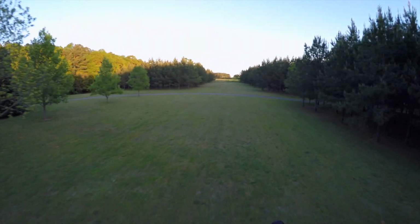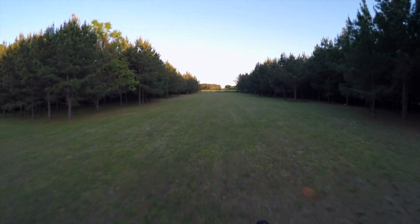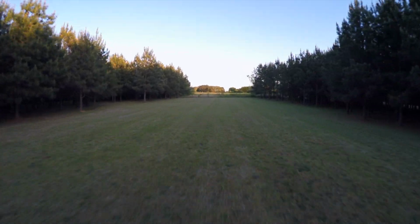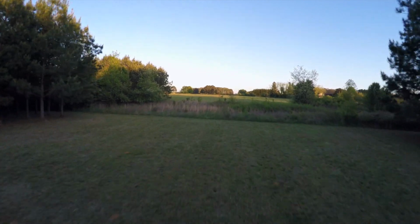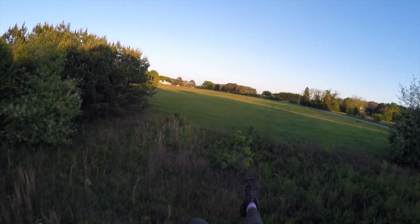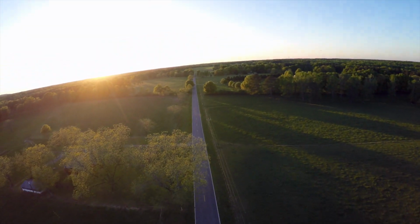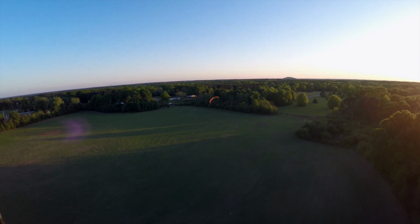There he is again. I'm literally just inches above the ground here. That was just awesome. Love to go camping there. See there, I just stuffed the brakes and whoosh, altitude real fast. Then I thought I'd better head back because the sun was setting.